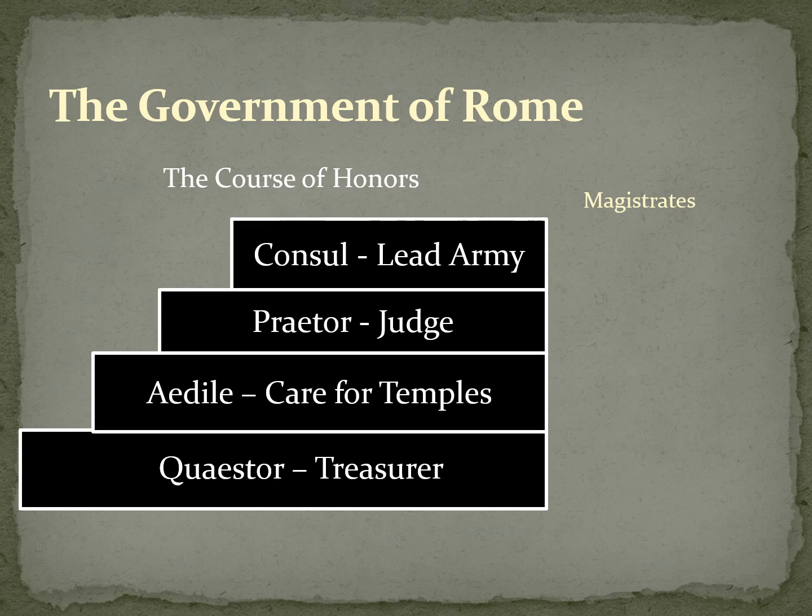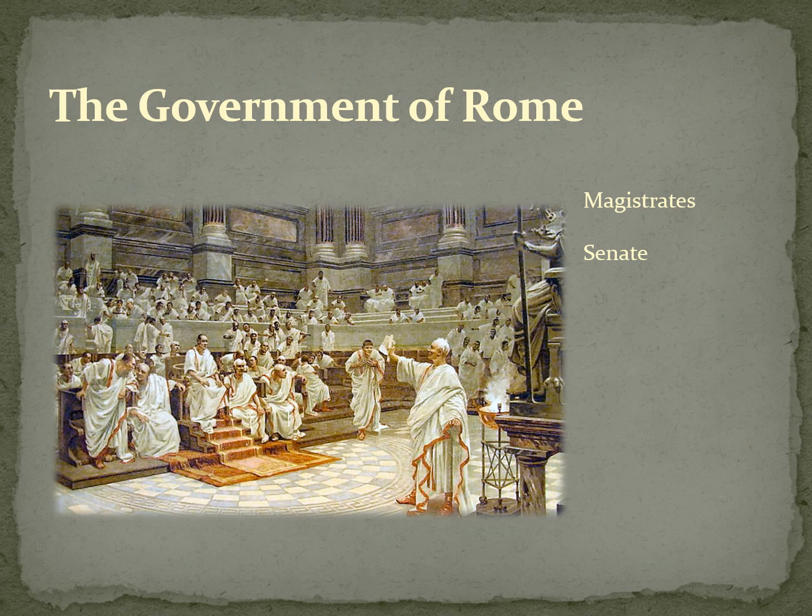Well, aside from the magistrates who had executive functions, monarchical functions, if you will, Romans also had an aristocratic element to it. And the aristocratic element of the Roman constitution was known as the Senate. And to be in the Senate, you had to be an ex-office holder. So once you were consul, once you were a praetor, one of these higher offices, when your term was done, what did you do? Well, if you weren't running for office again, you were allowed to sit in the Senate. And so the Senate was made up of ex-judges and ex-generals. And so they were considered wise, experienced, usually older men.